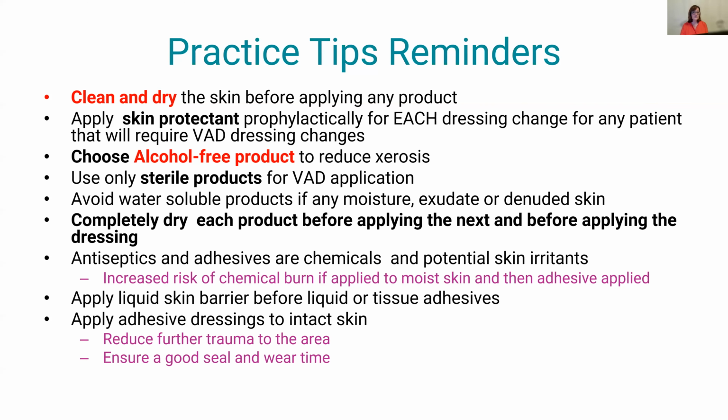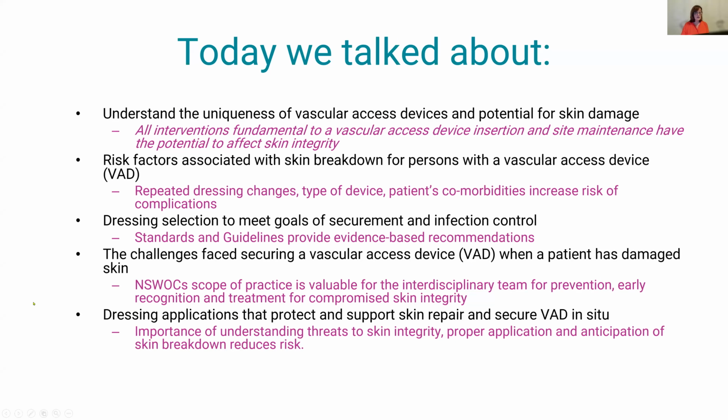Okay, so just as a summary, today we talked about understanding the uniqueness of vascular access devices and knowing that all interventions fundamental to vascular access device insertion and the care and maintenance have potentials to affect skin integrity. We know that risk factors for persons with vascular access devices include things like repeated dressing changes, the type of device, patient comorbidities, and of course, all the stuff that we're using on the skin increases the risk of complications. The dressing selection to meet the goals of securement and infection needs to meet the standards and guidelines, these evidence-based recommendations, at the same time following those principles of practice to preserve the device as well as reduce the risk of infection and also restore the skin barrier.